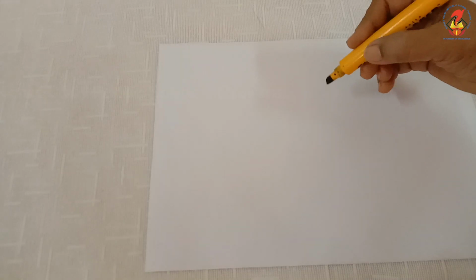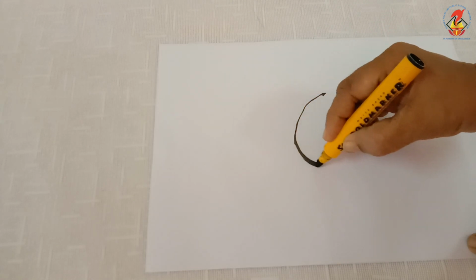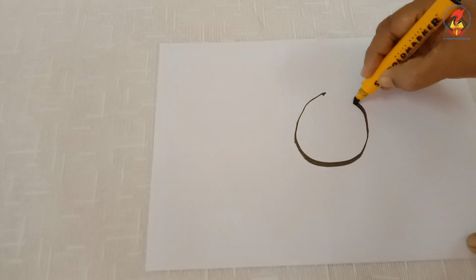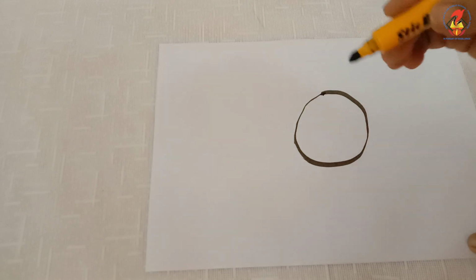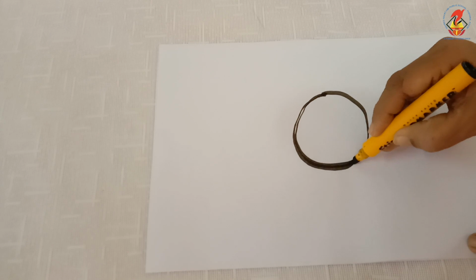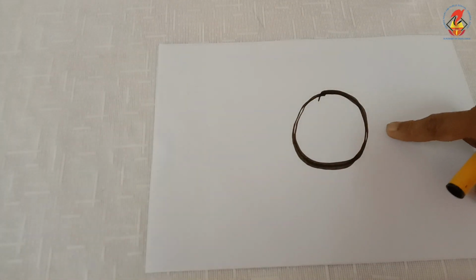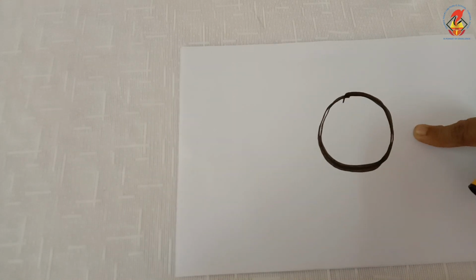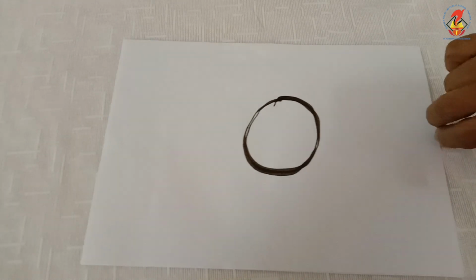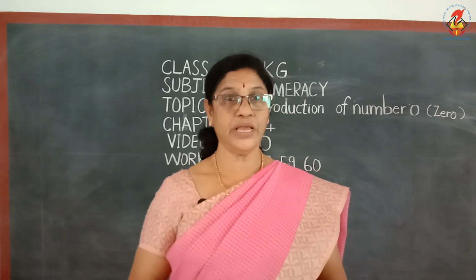Children, Miss will show the formation once more on a rough paper. Draw a forward curve and a backward curve and close it at the starting point. So which number is this? This is number 0. So children, which number did you learn in numeracy today?